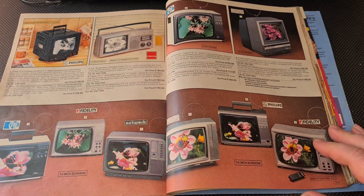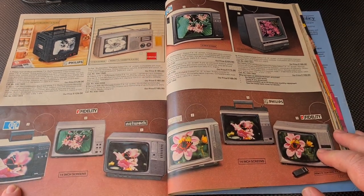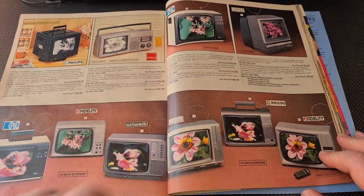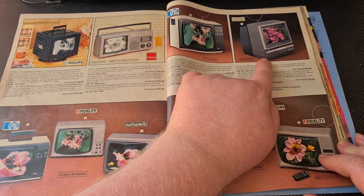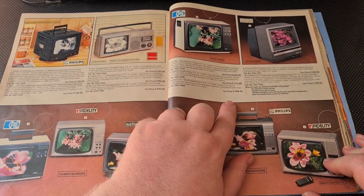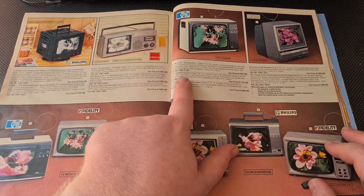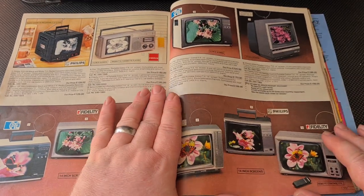Let me know. Price wise, what we got? Like number three down here, that is a 14 inch colour screen. That's £185. I do like this one here, though, the Amstrad. Did anyone have this Amstrad TV? I bet they were cheaper. I'm going off topic already here. £175 for a 10-inch colour TV. That actually wasn't bad back in the day.